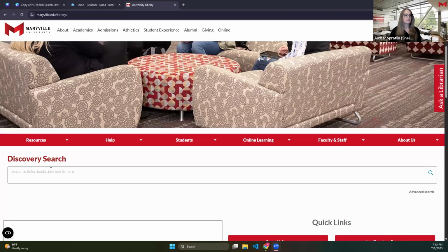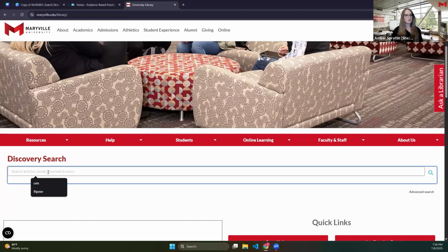Now, the trick about searching in Discovery versus searching in Google is that it doesn't do a very good job of parsing long sentences. So instead of typing in a long sentence or even your full PICO question, what you want to do here is to boil that research question down into keywords and just type in the keywords. So let's say my PICO question has to do with adults with hypertension and whether an exercise program or high blood pressure medicine is better for their blood pressure.